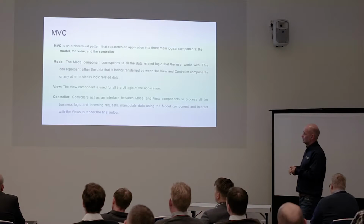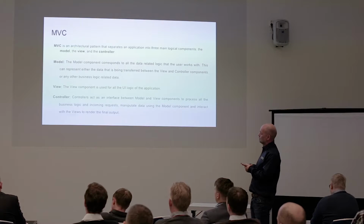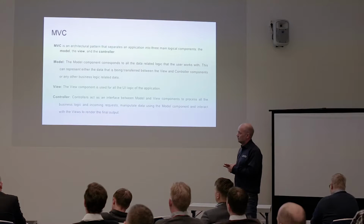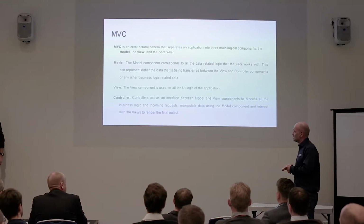And I think the biggest change, of course, here is that the controller, the business logic unit, is moved from being server side to being browser side. And I mean, that's a very important part of the snappiness. Explain that later. Okay, sorry.